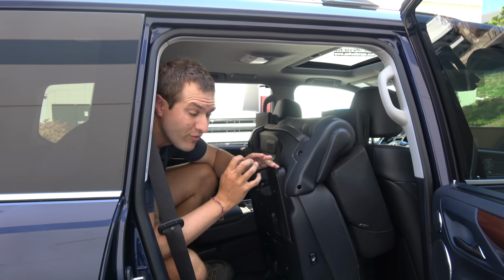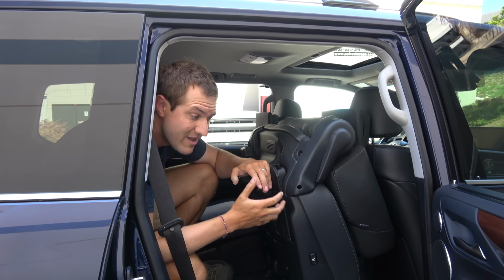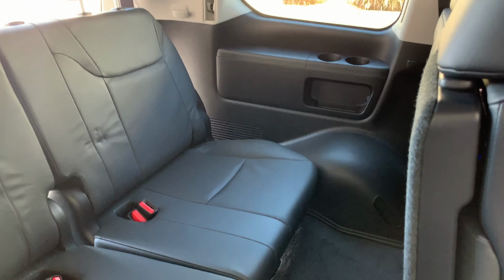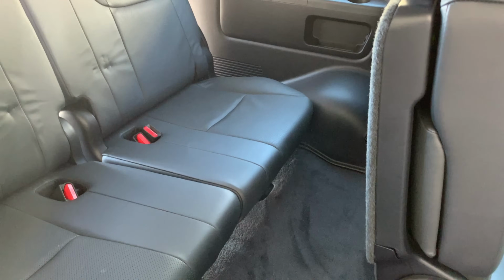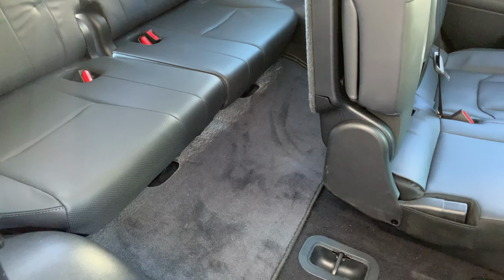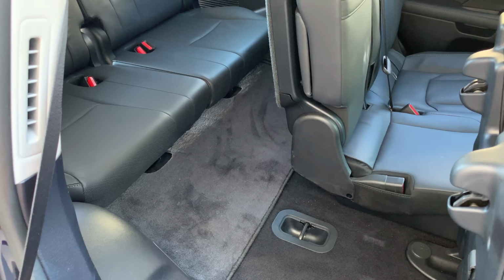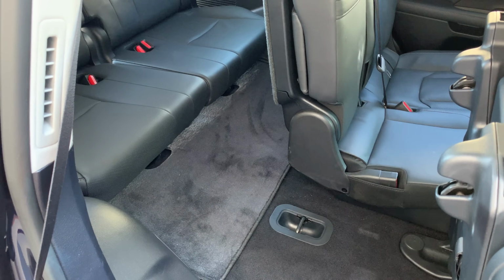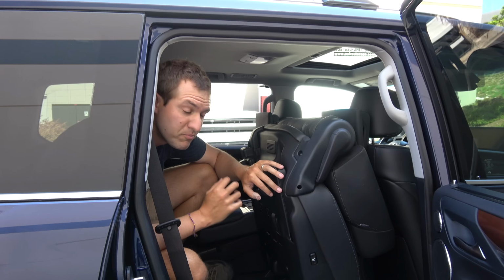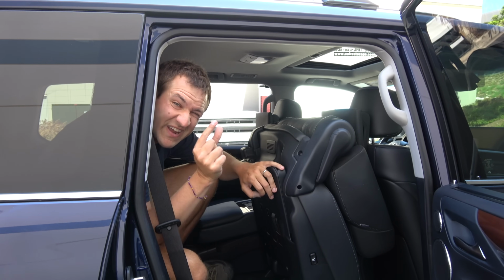Now, I will say, once you're in the third row, space is really, really tight back here, tighter than in some smaller SUVs. The biggest problem is the floor, because there's all sorts of important off-roading components underneath this seat. The floor is really high up, and so there's really nowhere for you to put your feet, so legroom is really at a premium back here. The third row in this vehicle is pretty much only reserved for children, or maybe adults for very short periods of time.